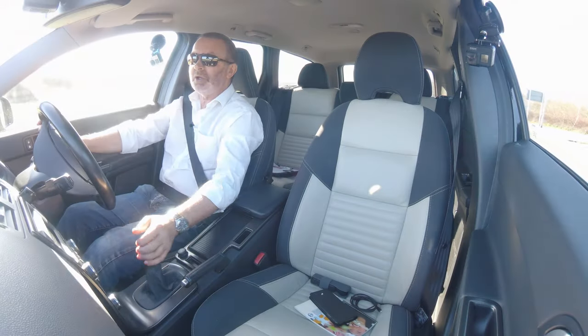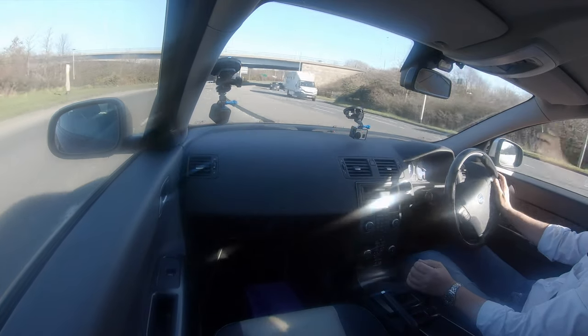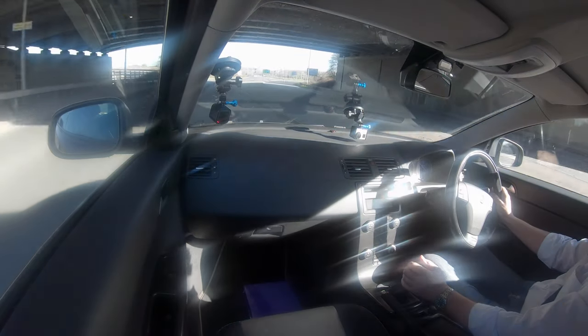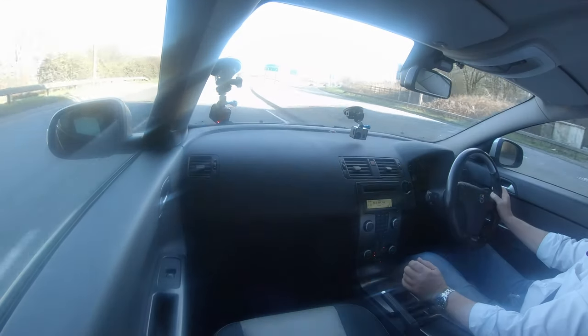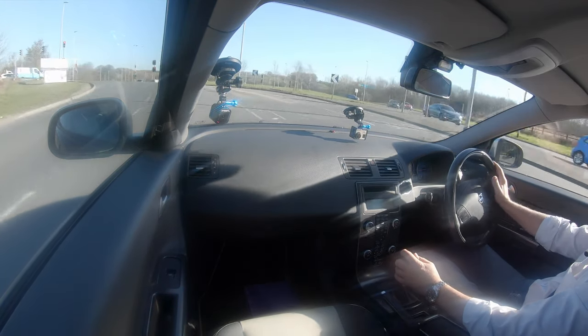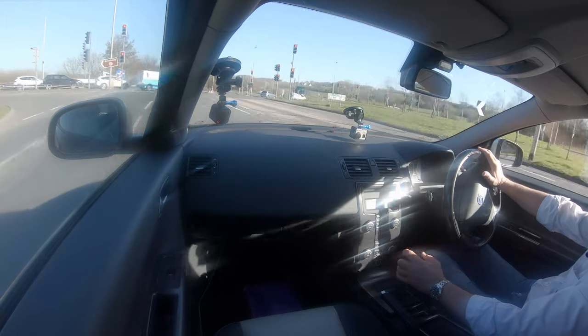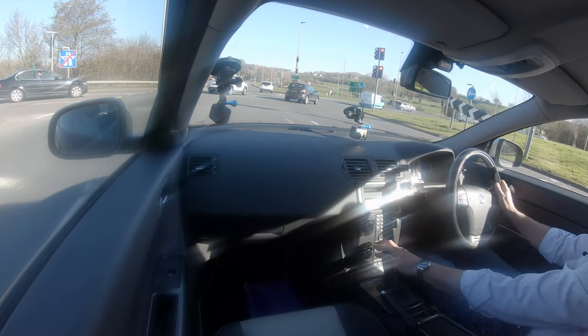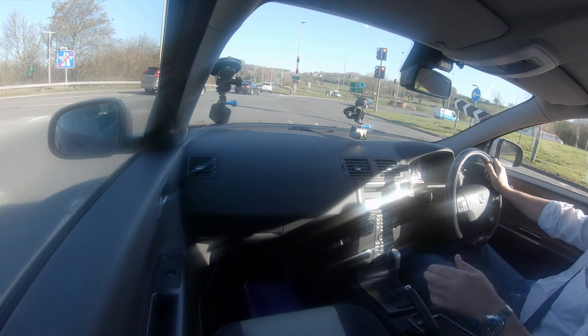Bit understeery, but not too bad. Proper handbrake.